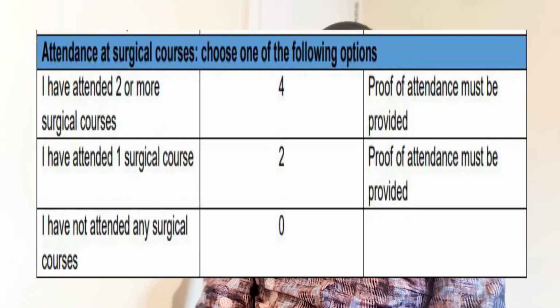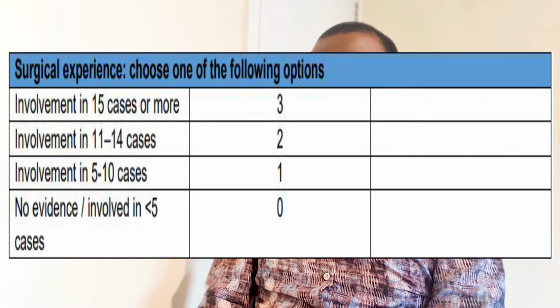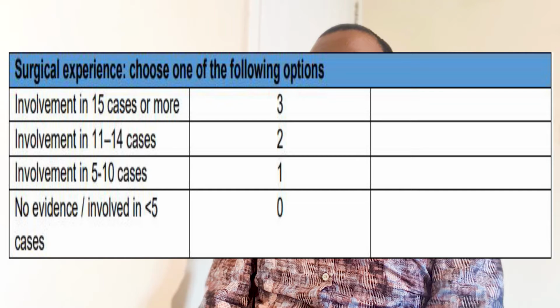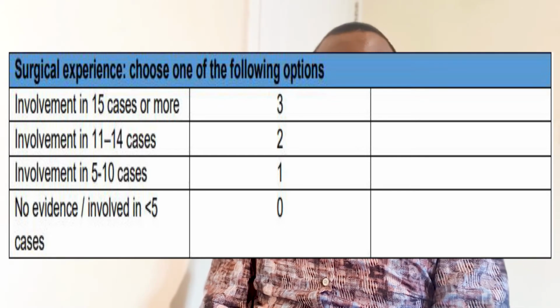Part of commitment to specialty, that means to surgical specialty, is attending surgical courses. Someone that has attended 2 or more surgical courses will get 4 points. Someone that has attended 1 surgical course will get 2 points. And someone that has not attended any surgical courses will get no point. The next aspect of commitment to specialty is surgical experience. Someone that has been involved in 15 or more surgical cases will get 3 points. Involvement in 11 to 14 surgical cases will get 2 points. Involvement in 5 to 10 cases will get 1 point. And no evidence, or involvement in fewer than 5 surgical cases, gets no points.